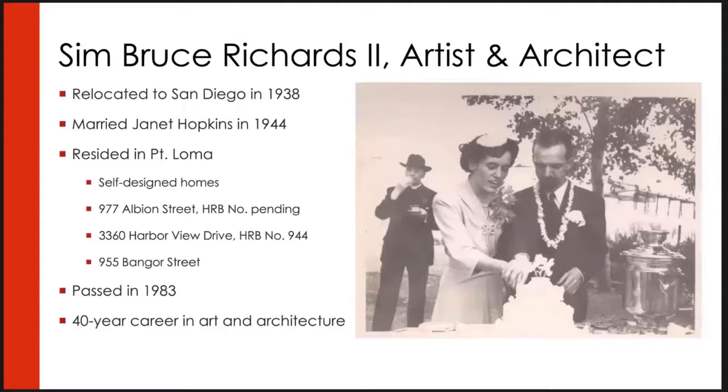The couple resided primarily in Point Loma, with Bruce designing several of their personal residences, including properties located at 977 Albion Street, which is pending designation currently, at 3360 Harborview Drive, which is designated as Historical Resources Board number 944, and at 955 Bangor Street. He passed away in 1983, but prior to that, he maintained a solid 40-year career in art and architecture.